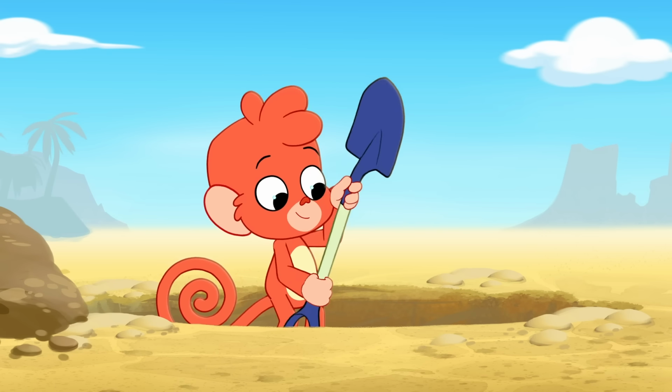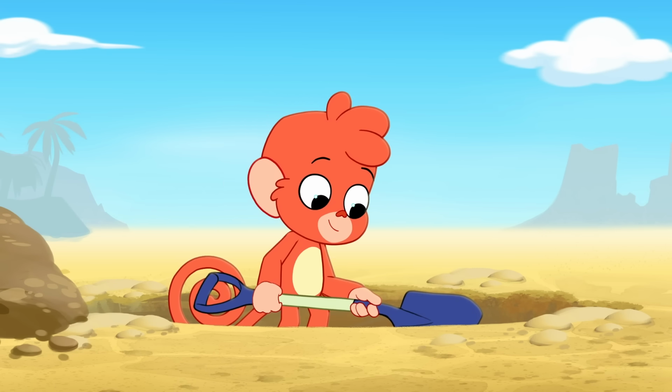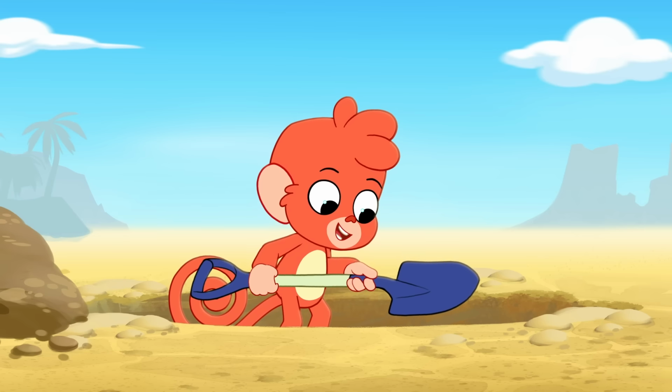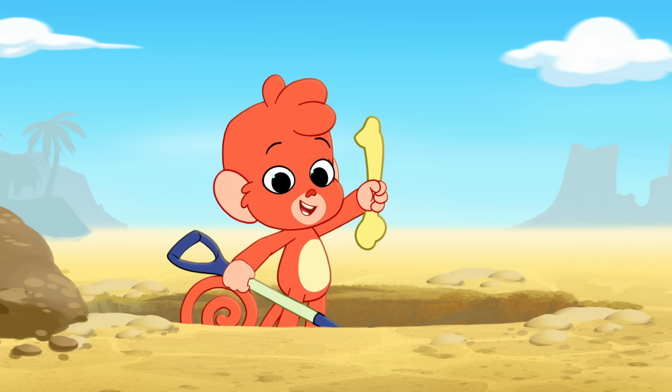Hi, Baboo. Are you digging for dinosaur bones? Cool. Wow, Baboo has found some dinosaur bones. Let's find out which dinosaur they belong to.